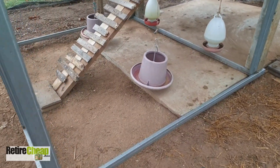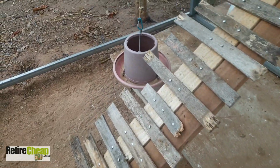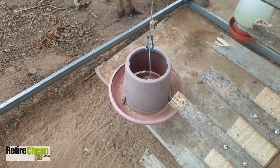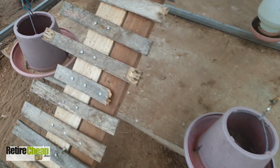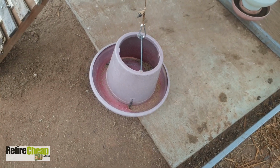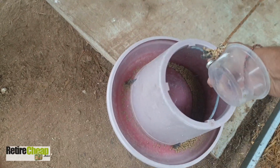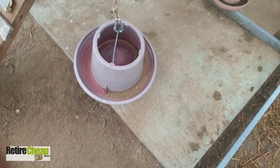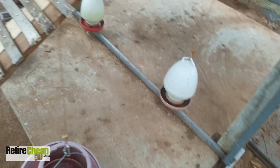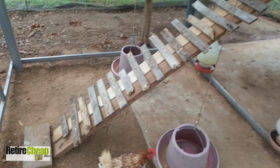And we have the hanging feeders, which the birds seem to come and eat a lot of the food too. As you can see, it's empty now. I got to put food in every day, so I need to come up with a different system than this. Also, it tends to get a little bit wet when it rains, and so that's an issue. And our little ladder seems to be working okay. They get up there, not a problem.